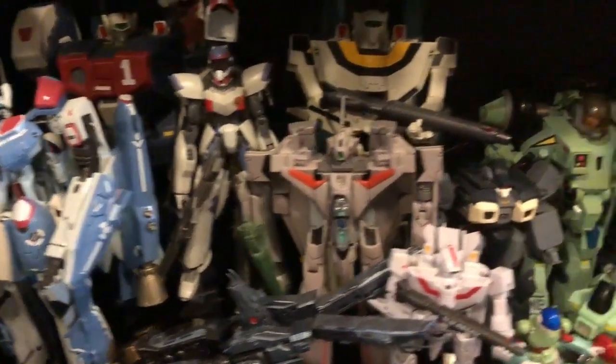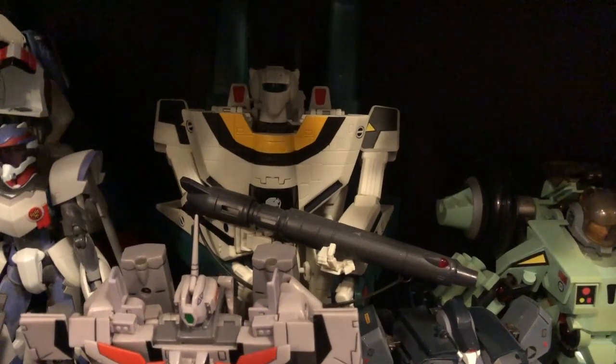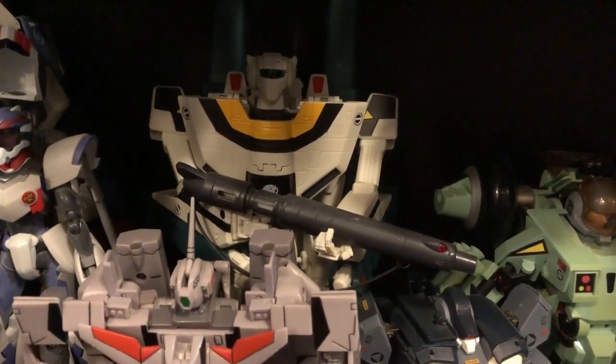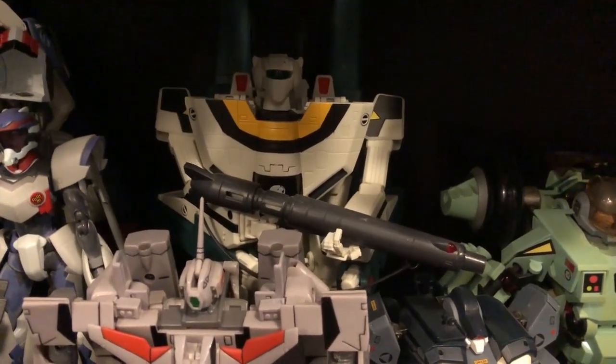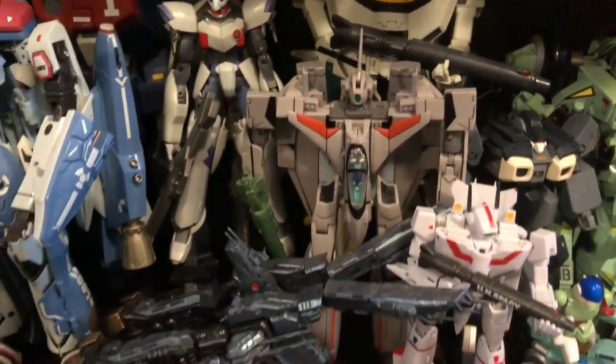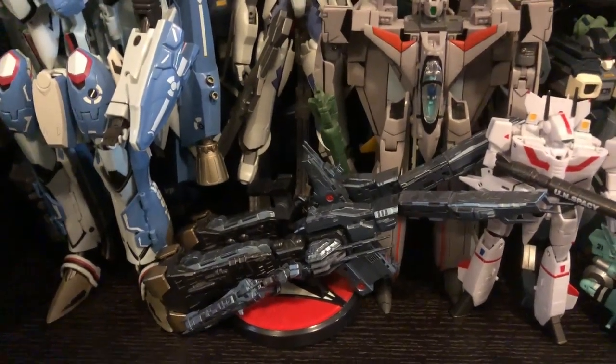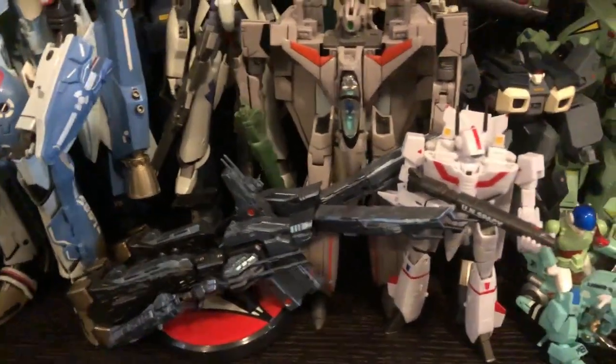There's the VF25. This is the 1/48th Valkyrie by Yamato. It was given to me as a birthday gift from my wife, and I still think to this day it's my favorite Valkyrie toy. Some other stuff, an SDF-1. Also, Brian gave it to me, but I broke it. I feel so bad. All right, moving on.